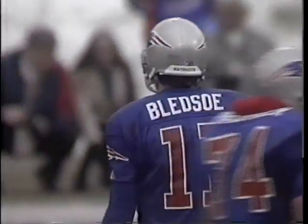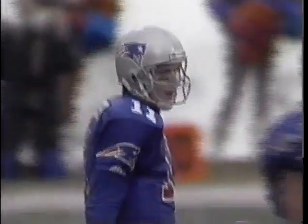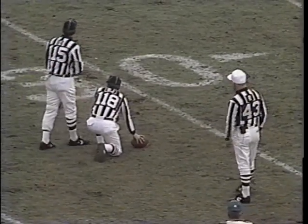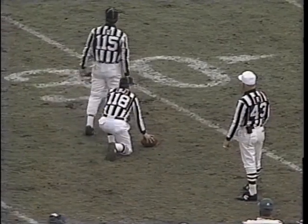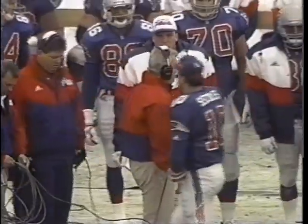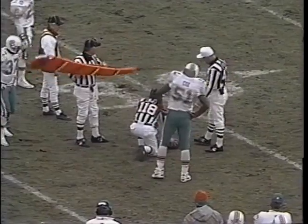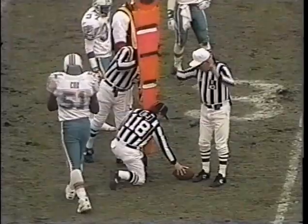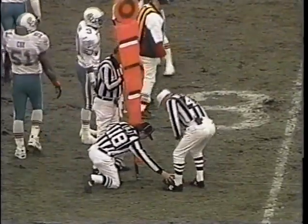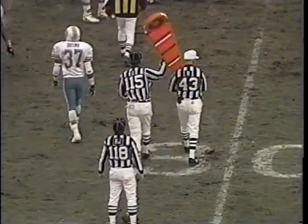Now they want an official measurement as the clock is stopped with 12:29 to play in the 3rd quarter, and the markers come out. New England in this even game, it was rated even in the local papers. The local papers had Miami a 6-point favorite at the start of the week, and it went down to even. You see it is less than a yard short of a 1st down for New England. 3rd down comes up.